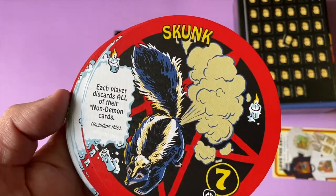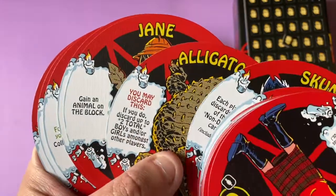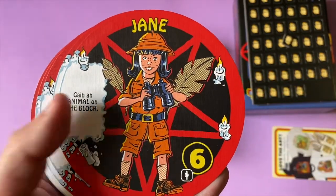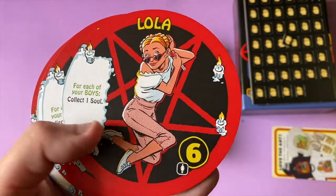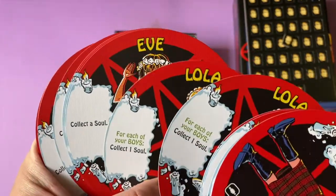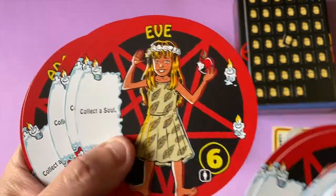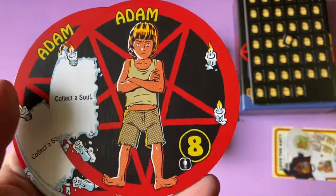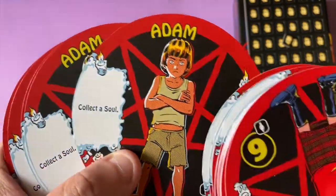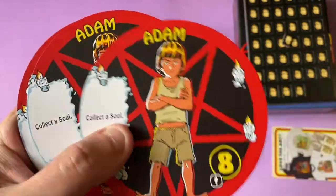Oh, a skunk. He's causing all sorts of insanity. An alligator, because why not? Oh, hello, Jane. How are you, Miss Goodall? Looking wonderful there. Oh, there's Lola. She was a showgirl, you know. There we go. Oh, there's Eve, which means I'm assuming that Eve eating that apple would mean that we might potentially see if he's there. There he is, Adam. And he doesn't look happy at all because he keeps eating the apples and the forbidden fruit, that naughty, naughty lass.